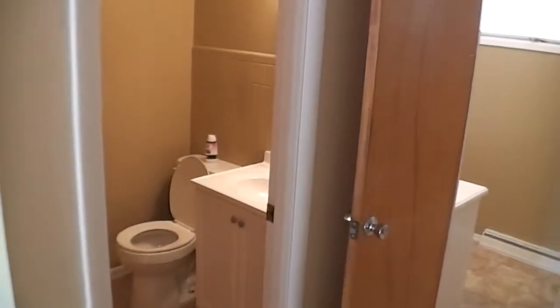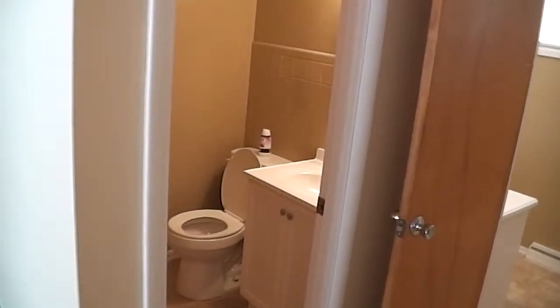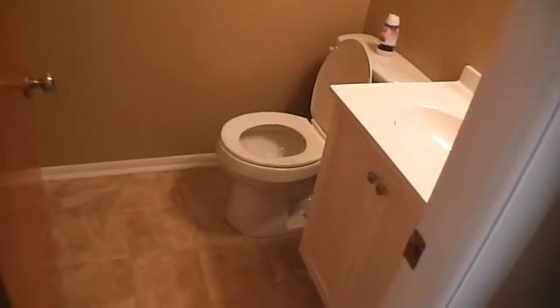And right out of the gate, you've got the full bath and half bath kind of back to back. So the half bath could be used for your guests and what have you. Appears to have fairly new or newer linoleum in the bathroom. And you've got a nice little linen closet here. While we're here, we'll take a look at the full bath.